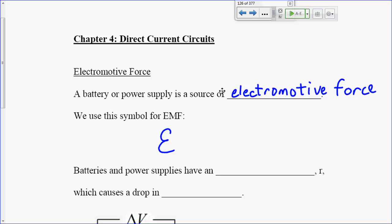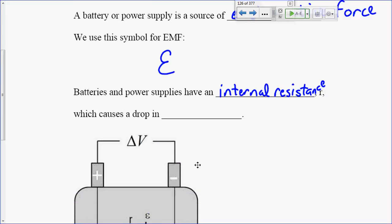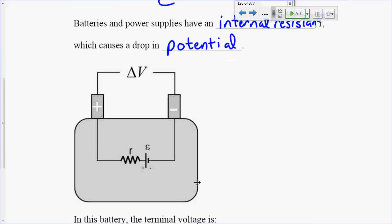So batteries and power supplies have an internal resistance, r. So far, we've just talked about these things as if they have no resistance at all. But in reality, every power supply or battery has an internal resistance, because you have wires inside of it, or metals that naturally have some amount of resistance. And this internal resistance causes a drop in the potential, or a drop in the voltage. If I were to draw out a schematic of what the battery looks like on the inside, I would have a little resistor here. This represents my internal resistance. And then this is my EMF. So the EMF describes the ideal battery with no internal resistance.